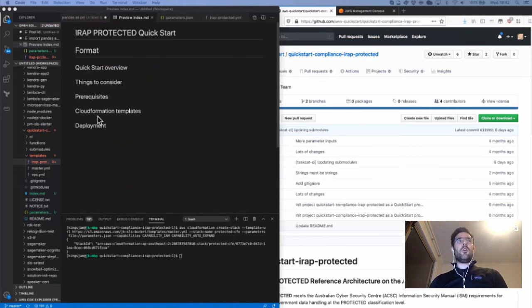We'll do a git clone of the repository and walk through the templates at a pretty high level. They get into a lot of detail, but we'll talk through some of the main components, and then we'll go through and see how this deployment went, and I'll talk you through how to do a deployment of your own. Awesome, so let's dive into it.